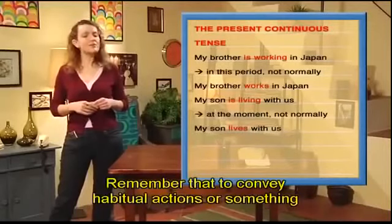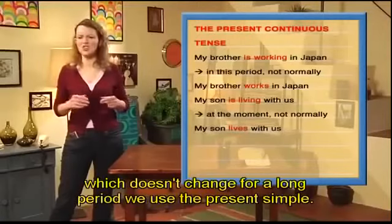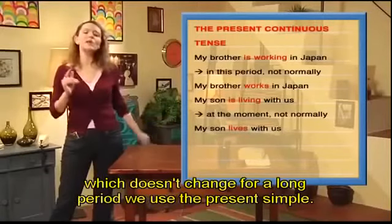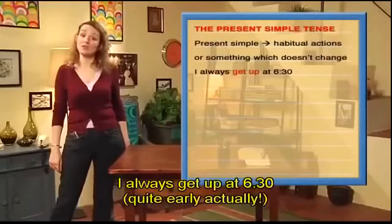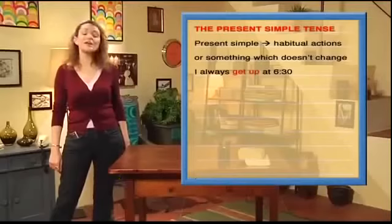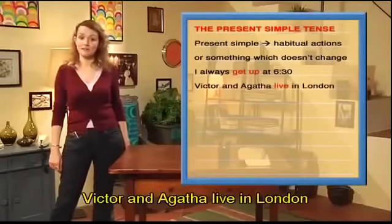Remember that to convey habitual actions or something which doesn't change for a long period, we use the present simple. I always get up at 6:30, quite early actually. Victor and Agatha live in London.